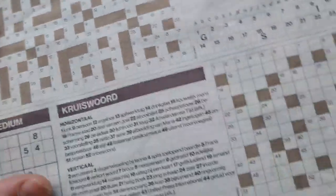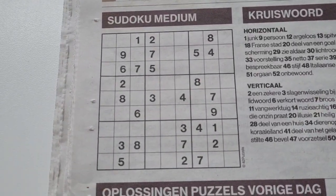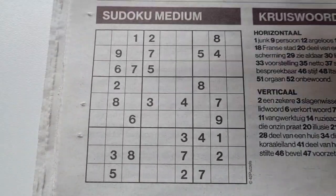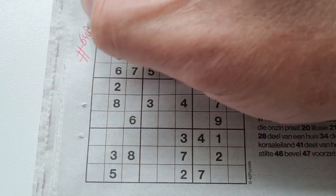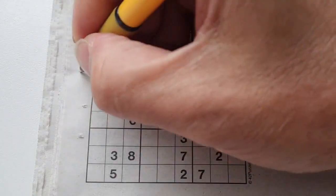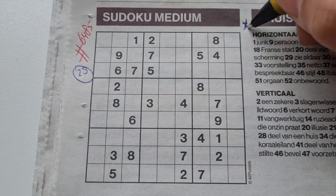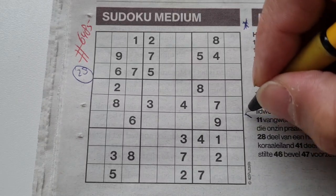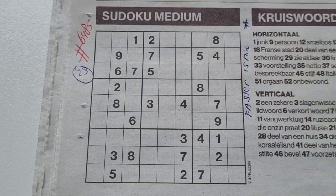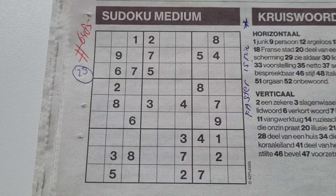All right, medium Sudoku number 6485. Before I start, I always count the printed digits. This one has a lot, 28 printed digits. If you compare with the 1 star, 2 stars, 3 stars, and 4 stars Sudokus in the additional, this will be easier than the 1 star. The 1 star I need to solve within 50 minutes. Maybe this one I will solve faster than 50 minutes. We will see. So let's get started.